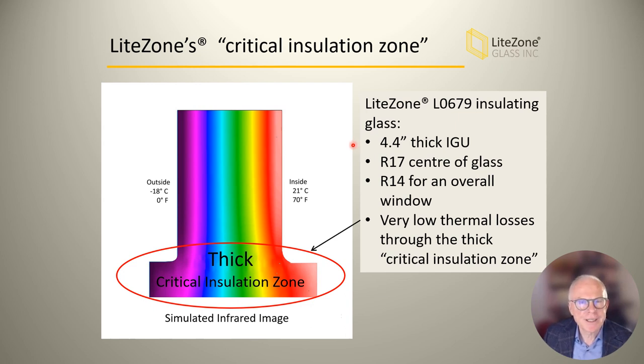LiteZone embraces the need for a thick critical insulation zone and manufactures thicker, higher performing insulating glass. In this example, we have a glass unit that is 4.4 inches thick and achieves R17 center glass and R14 for an overall window because there is more room for more insulation in this area of the window, resulting in very low thermal losses through the thick critical insulation zone.